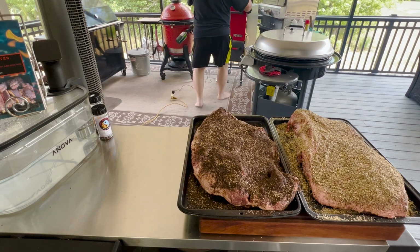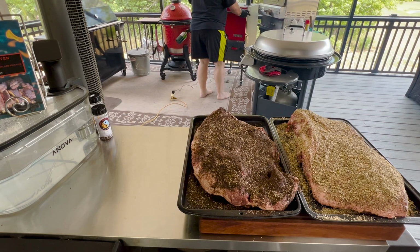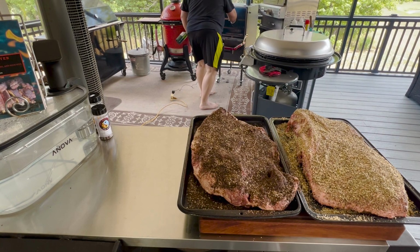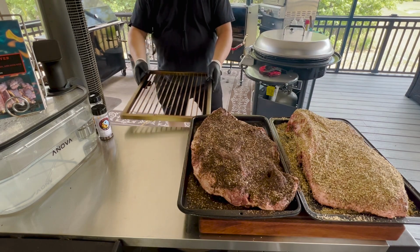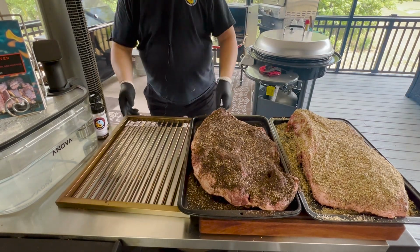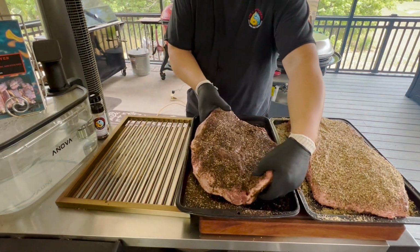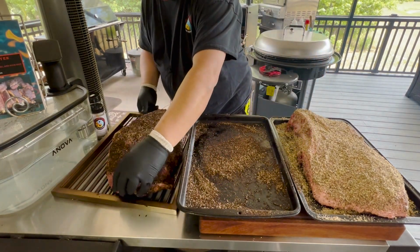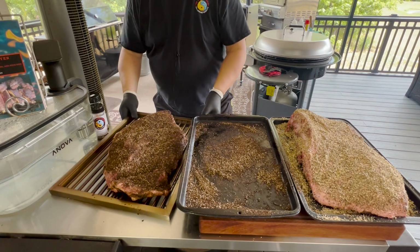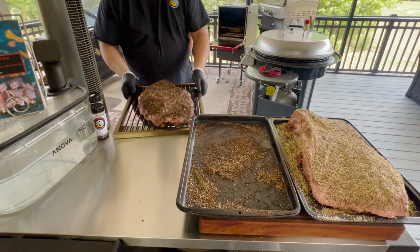So I'm going to go ahead, and the way I'm going to put these briskets on, and the thing I like about the Keveri here, I can take the whole racks out. That's what I'm going to do. I'm going to take that top rack out. I'm going to put this brisket right on it. It's going to fit there fine. And we're going to put it right back in.